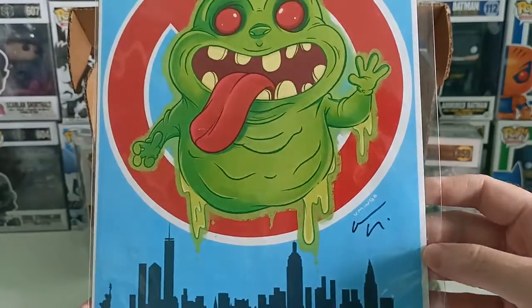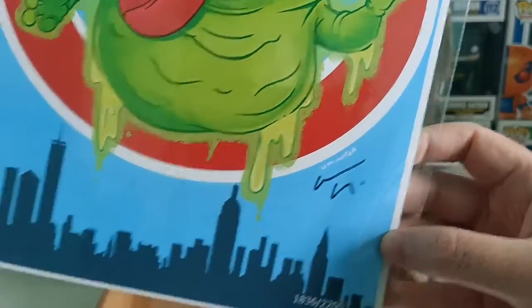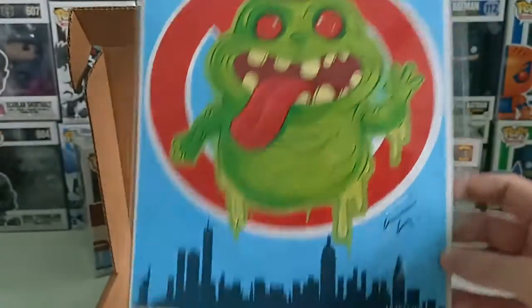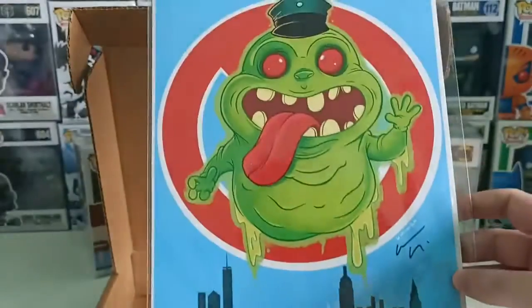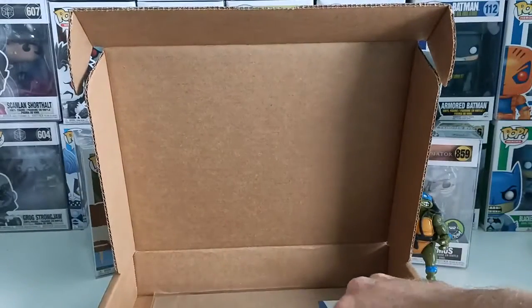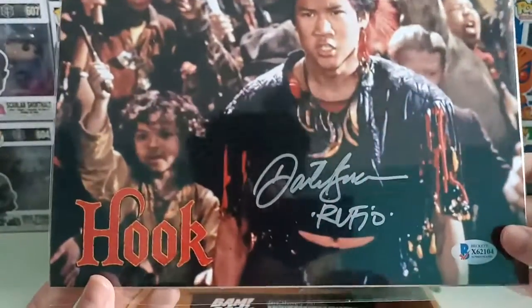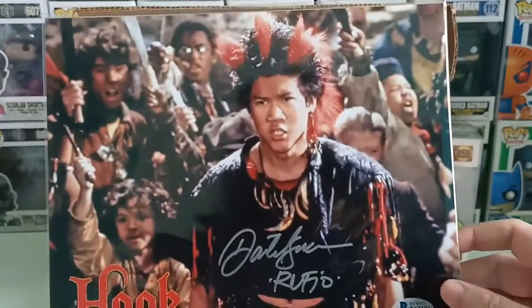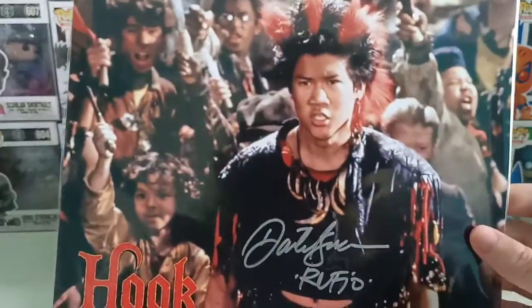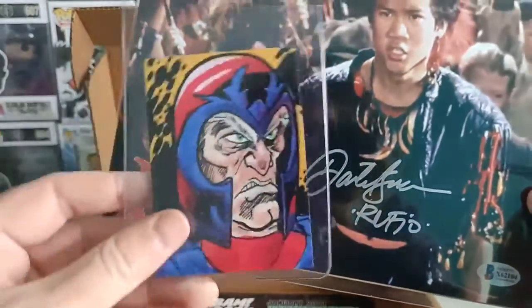Ghostbusters. Yuminga, the artist with the squiggle. There we go. There is the COA, and the final thing is Hook, Rufio. Well, that saved the box. That saved it. It's like an 80s theme we had, or 90s, or whatever.